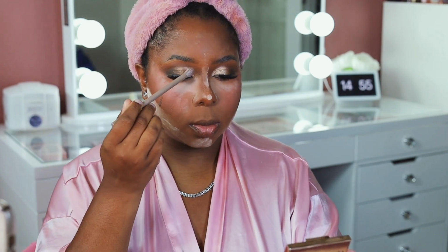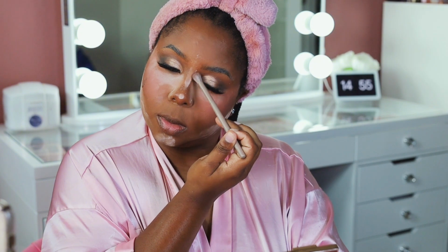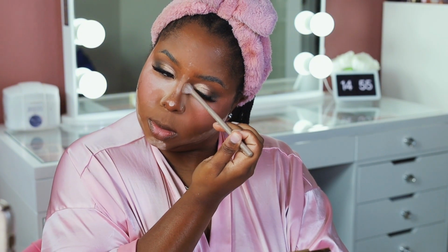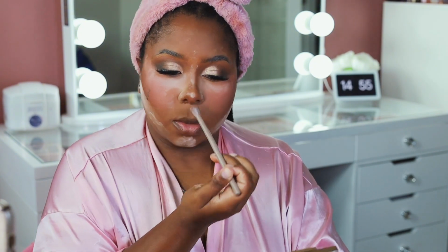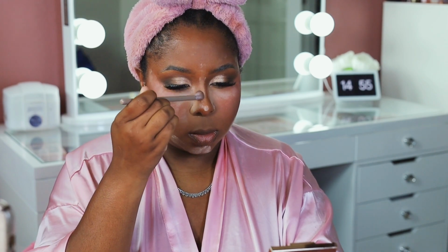So I'm taking that same Give Me Glow Cosmetics bronzer to go ahead and sculpt the nose, because remember, we did not set that cream bronzer. So here we are. And as you can see, it looks really nice.